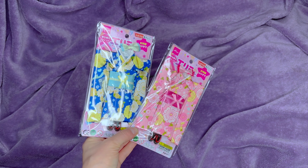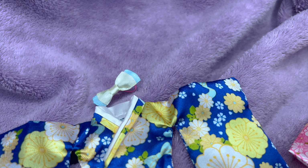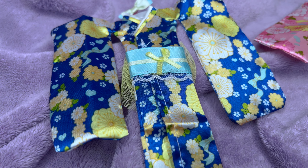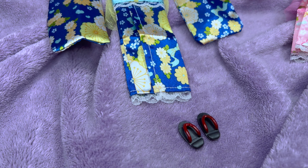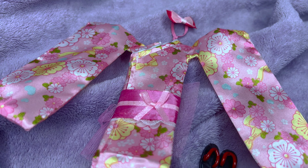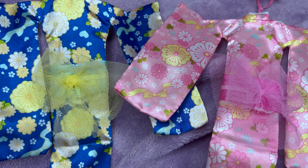Here's a close-up of the kimonos in the package and out of the package. They are actually such nice quality, and I think they were only $1 each because I don't notice another price on them. That's how it works at Daiso. If it doesn't have a price on it, it's $1. Each one came with a pair of little flip-flops and a matching bow. Obviously, the flip-flops will not work for the Bratz, but the bow is gonna be a nice little accessory.